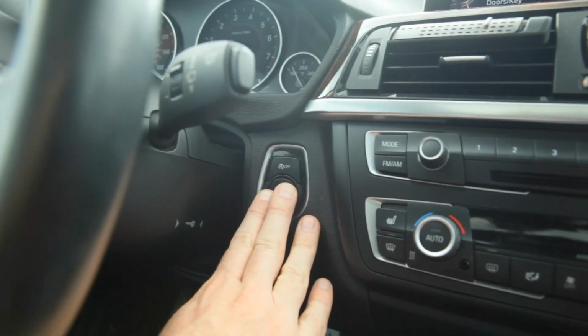There's a lot of things in this vehicle that you have to do twice to make them happen. One is to unlock the door, you have to pull the handle twice. To turn off the car, you need to push the button twice. And to unlock the hood or do the hood release, pull twice.